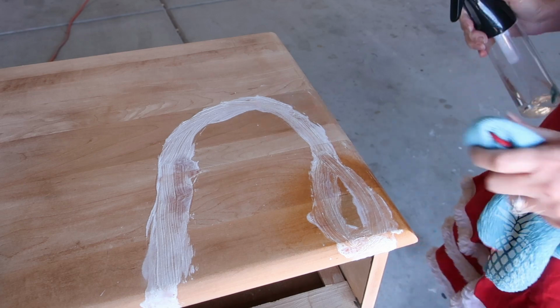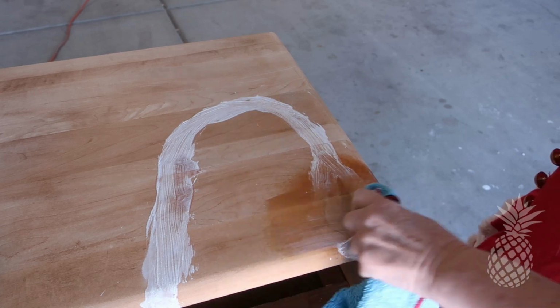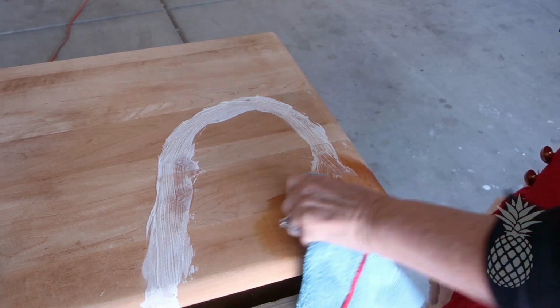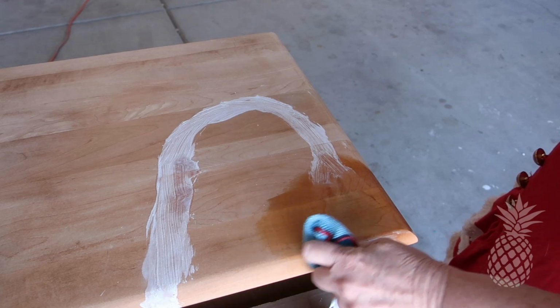The ring didn't completely disappear, so we did the whole process one more time. And that helped, but the ring was still there. So at this point, we're just hoping that the stain would cover the ring enough.